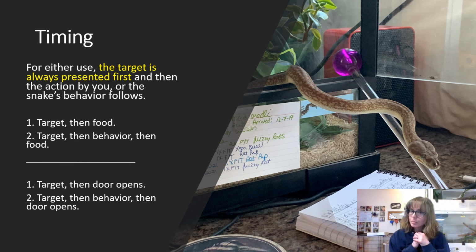Timing is important for either use of the target, whether you're just showing them the target to let them know you're going to get fed, showing them a different target to let them know, hey, I'm going to open your door, and a different target to let them know, hey, I'm going to touch you. Or if you're using a target to indicate, hey, you need to do this behavior. I'm asking if you will shift out of your enclosure.